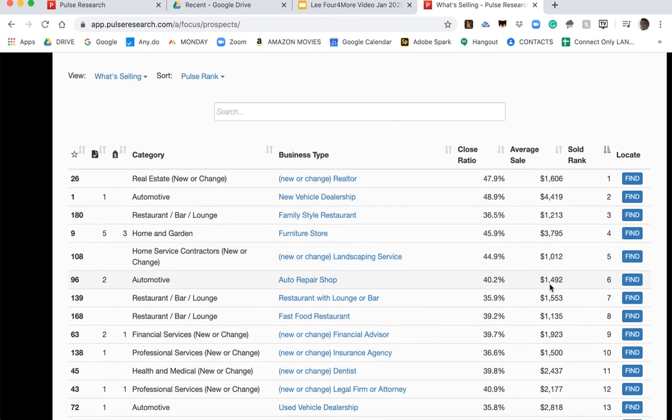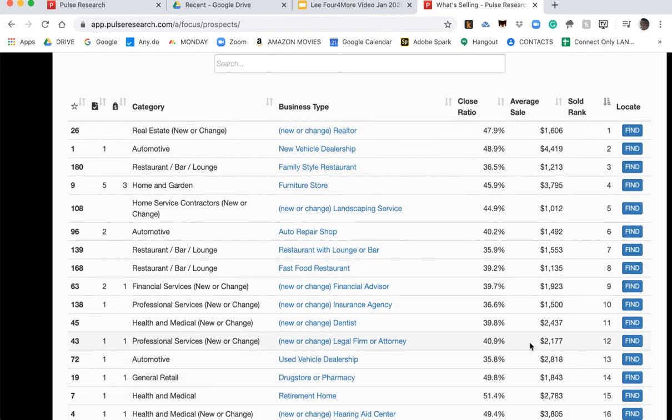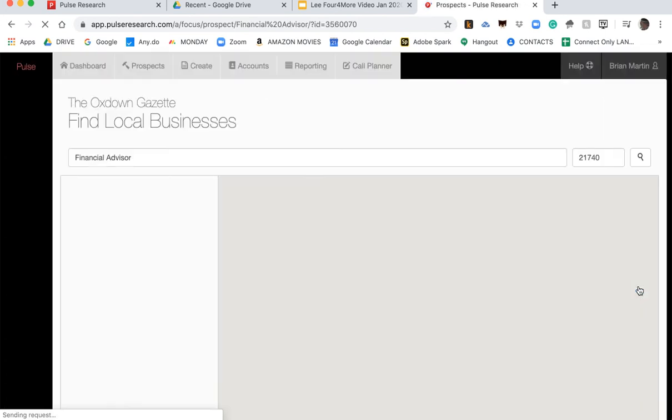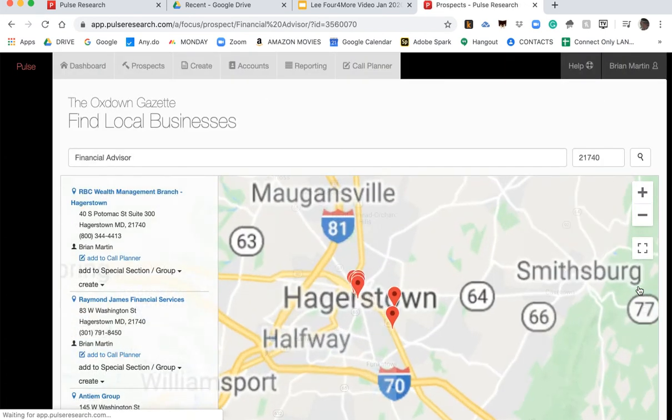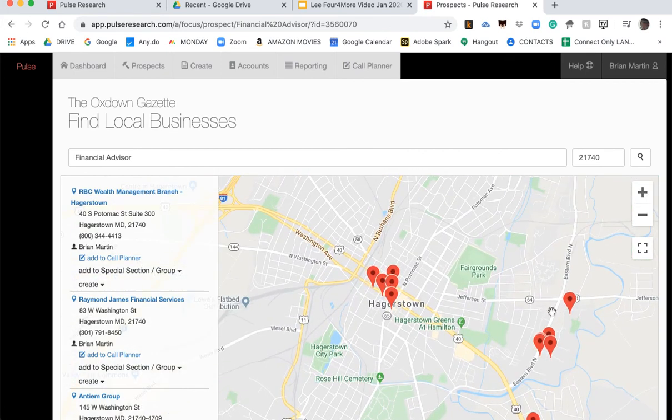These are the businesses who say yes. Number one, realtor. Here's the top 15 right here. Including many that you forget about, like a financial advisor. Now, how do you get the specific closable hot prospects? Easy. You click on Find here. Up will come, within your own geographic area, the businesses within that category, in this case, financial advisor.